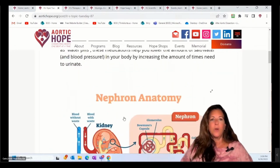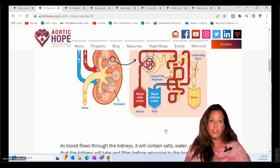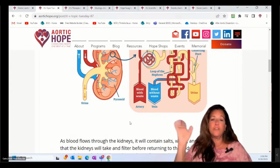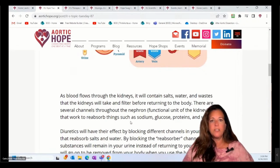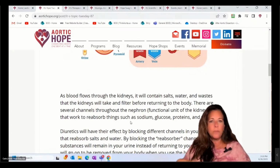That's what it does. Here's a little picture of the nephron anatomy, dealing with your kidneys. I'm not going to go into all of this, and you should check it out, because I don't want to screw up the whole process and the direction of flow. But as blood flows through the kidneys, it contains salt, water, and waste. The kidneys filter it before returning anything to the body. There are several channels throughout the nephron, the functional unit of the kidney, that reabsorb things such as sodium, glucose, proteins, and water.